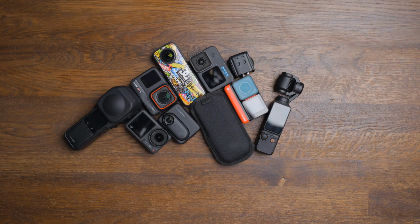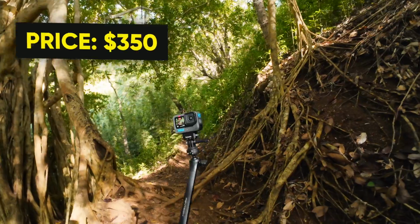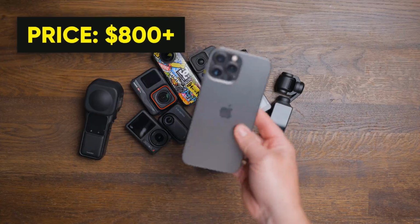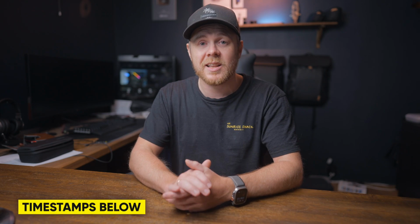So here I have all the latest cameras in all different categories. We have the Pocket 3, the X4, the Ace Pro, Action 4, GoPro 12, Go3, and the One RS 1-inch edition, and also the One RS Twin edition, and an iPhone. So which camera should you actually buy? And should you buy a camera at all if you have one of the latest iPhones?